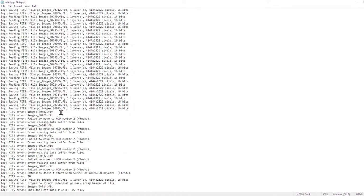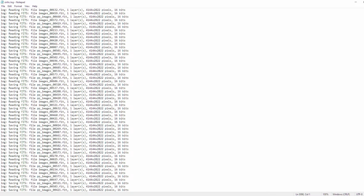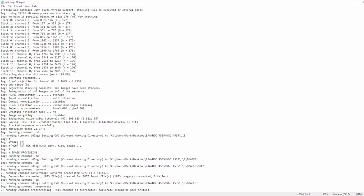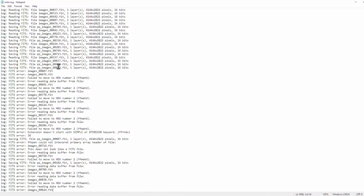It looks like it's fine. If it's error, image 00807 failed to move to HDU number 2. I don't even know what that means. Something weird happening. If there are any other errors, but if that's the case, maybe we can just remove the offending files and see what happens. Error reading data buffer from file.